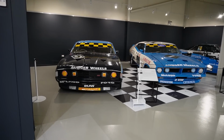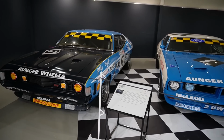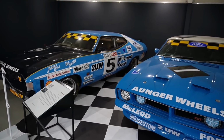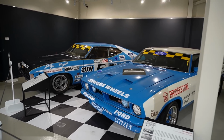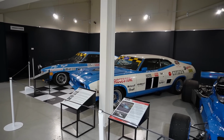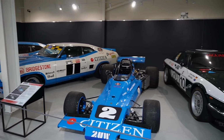So while I was in Bathurst the other day, I took the opportunity to go to the National Motor Racing Museum that's up at the Bathurst Circuit, up at Mount Panorama. And I've just done a quick run through with the camera to show you what's in there, because this particular museum changes on a fairly regular basis. So the cars that are there, there's some that are always there, but they do have a big change.